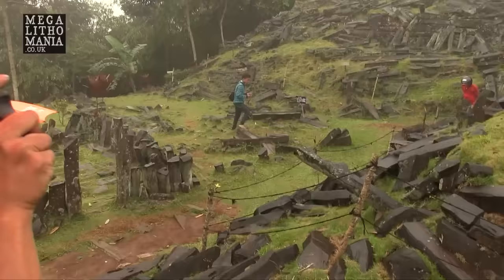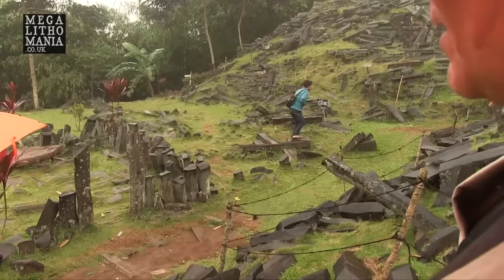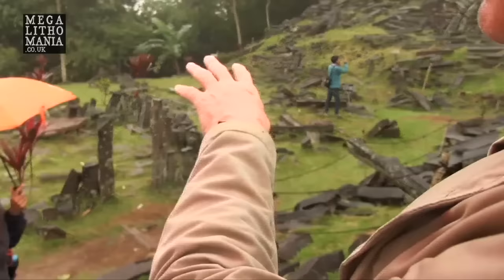Any thoughts on that? Is that also andesite? It looks like andesite, but a different color, a different kind. It's not columnar joint rocks. It's a slab of rocks. Okay. And presumably it is meant to be in this particular stone setting.